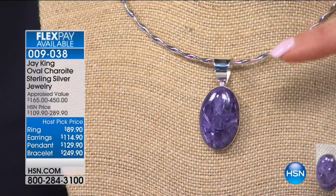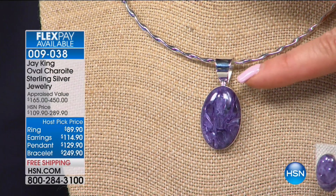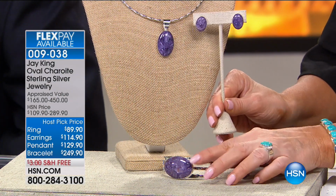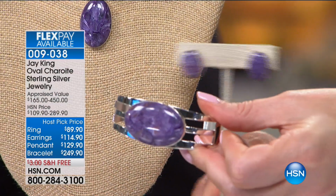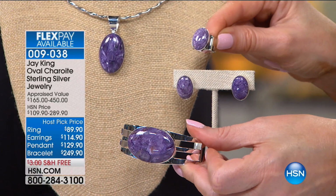So we did the pendant, which was appraised at $225. We're doing it for $129. We did the earrings, appraised at $210, for $114. We did the cuff, a $450 cuff, for $249. And then the ring, a $165 ring, at $89.